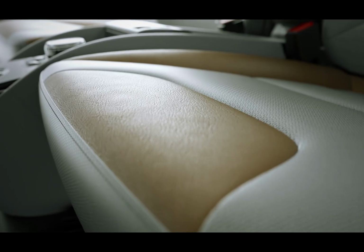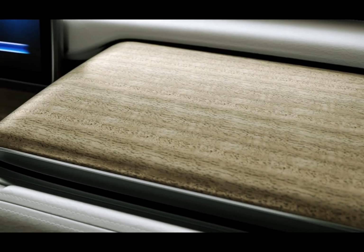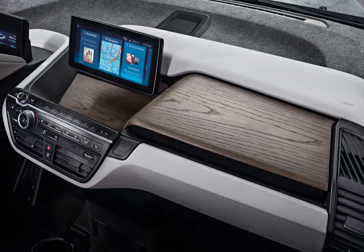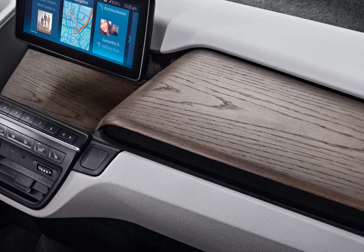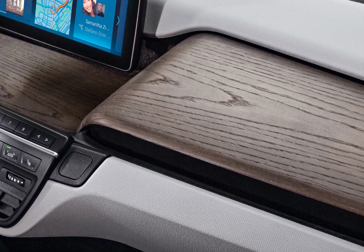The designers have masterfully blended smooth and textured surfaces to create an interior that's not just visually appealing, but also a genuine tactile experience. Take that open pore finish of the eucalyptus wood trim. It's not just smooth, you can actually feel the grain of the wood. It creates this wonderful, natural and inviting sensation that really connects you with the material.